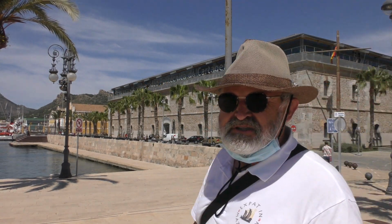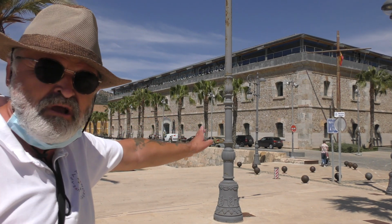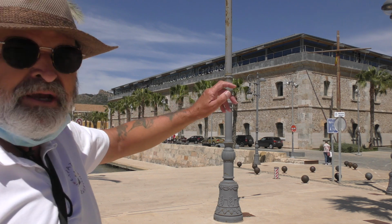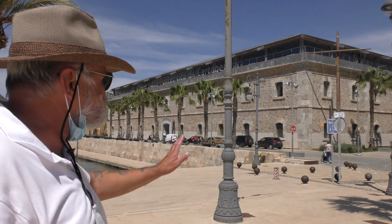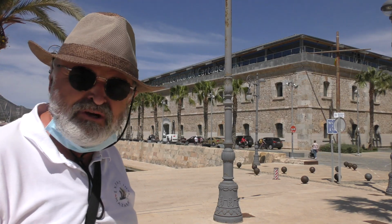Okay, what you will notice, just over there is another museum which you can go in for free. But we went into one, it was pretty hot in there, guys, because it's all got glass fronts. That one hasn't. So we come out for a bit of fresh air.